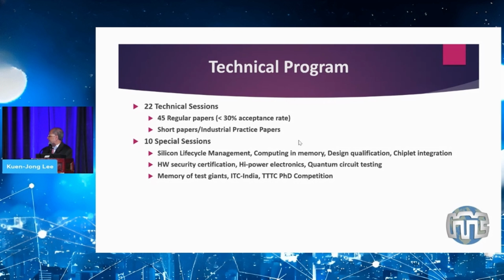So like the silicon life cycle management. And we also have a special session on computing and memory design qualifications. That's a part of the silicon life cycle management, SLM. Okay, we also have a special session on chiplet integration. And this one thing quite special for this year, that's the hardware security certifications. We have been talking about hardware security for several years, and now I think it's time for us to talk about the industry standard for hardware security certifications. Okay, and we also have a special session on high power electronics. The high power electronics here relate to some compound semiconductors, which in ITC we seldom talk about.